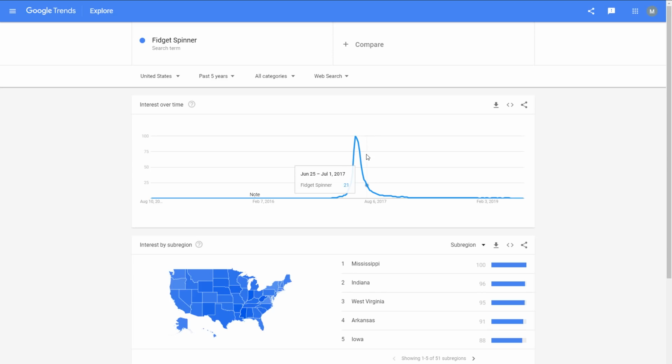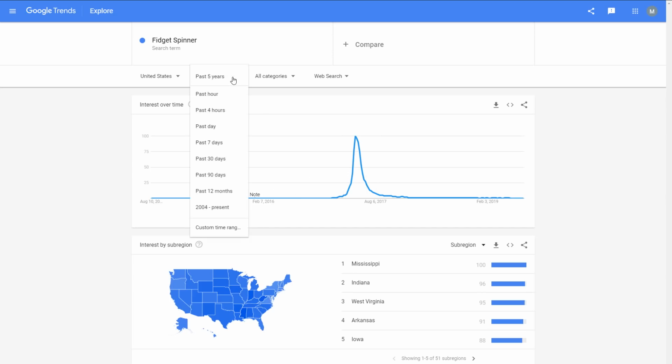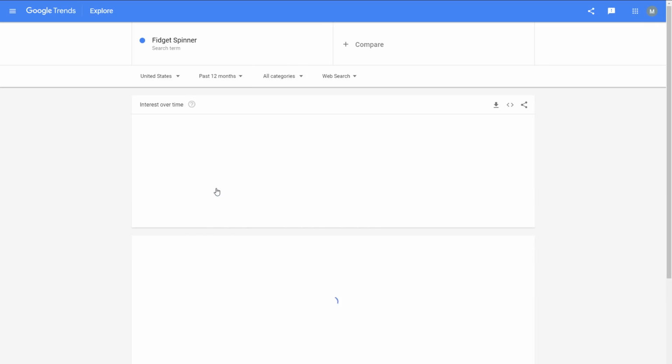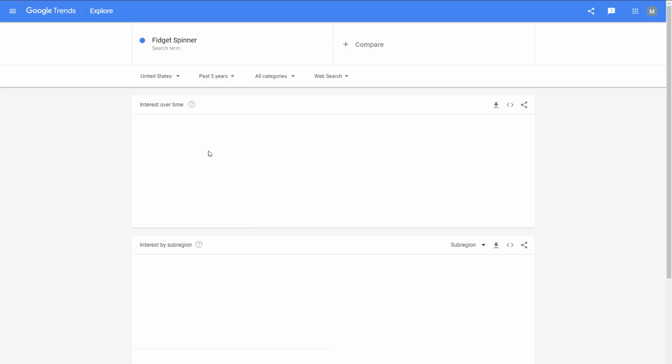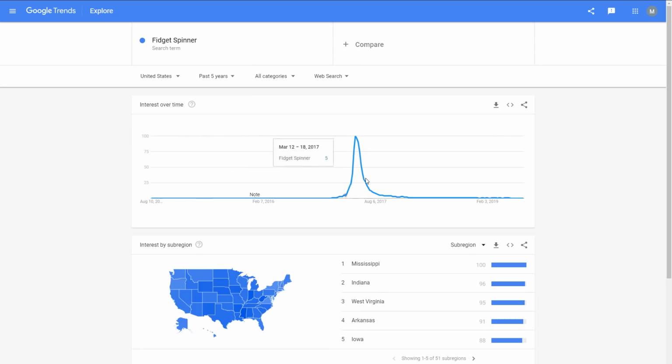Because if you go to, let's say, the past 12 months and you happen to look at this time frame, it might look pretty stable or even going slightly up. So that's why I always check longer periods, just to make sure you're not in this bubble zone.